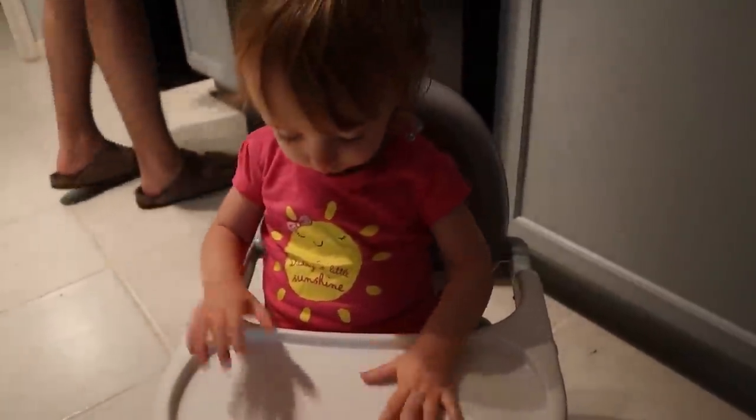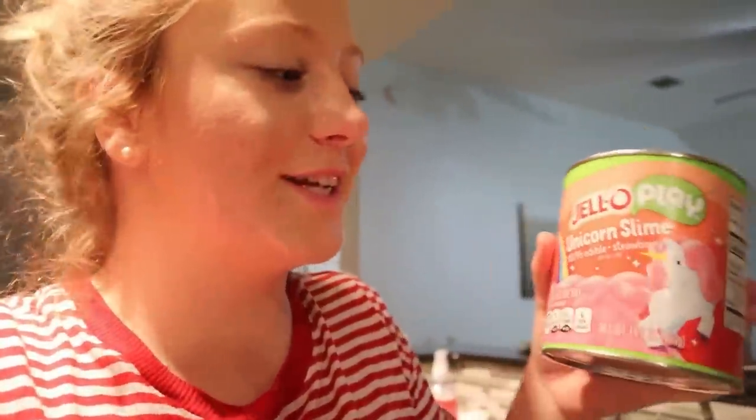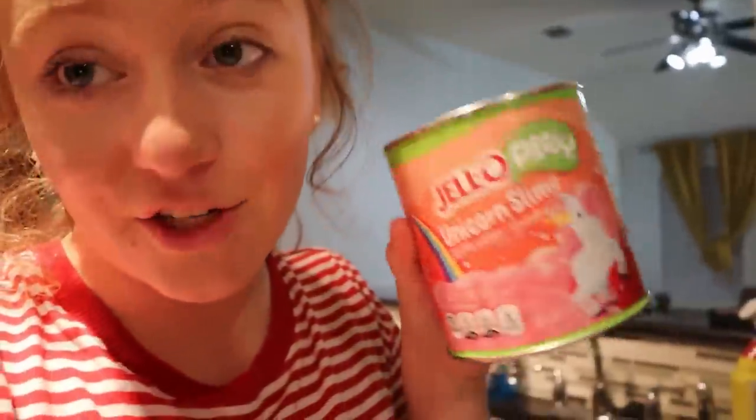Are you all done? You ready for dessert? Yeah? So while we were at the store, we also grabbed some unicorn slime. Unicorn poop. Slime by Jell-O. It's marketed as Jell-O in the food aisle. This wasn't in the toy section, but it's like slime. So you can play with it and eat it. I'm not sure if it's gonna taste very good. Probably just gonna taste like pure sugar, which is what she loves. She loves sugar. So I'm sure she'll like it either way.